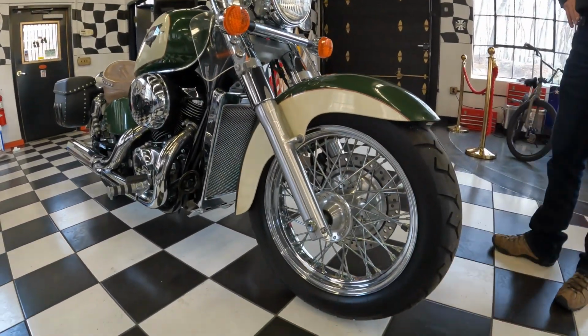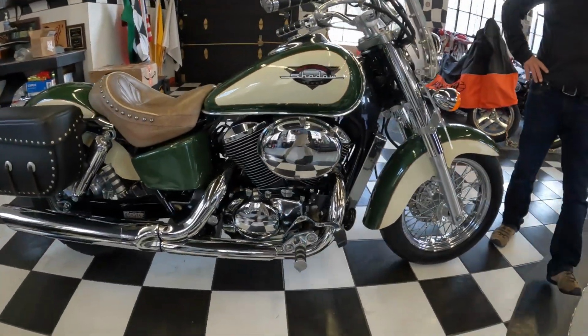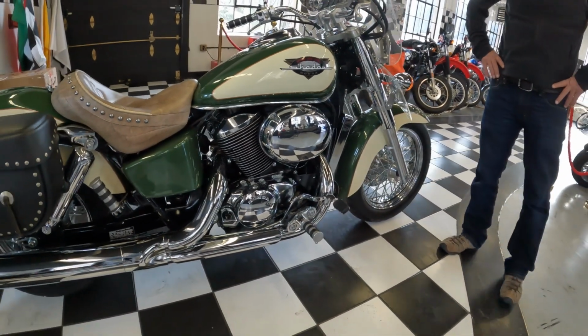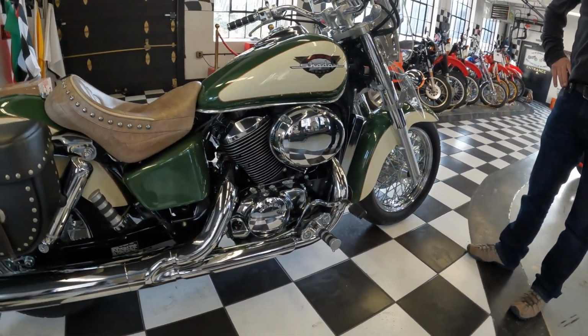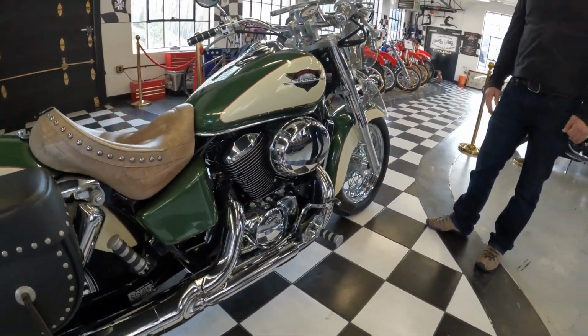This front end setup is just a classic design, but instead they have their little Honda 750 power plant, which is absolutely bomb-proof. Bomb-proof, reliable, no leaks. Silky smooth. Yes, silky smooth. Rubber mounted. Made to last forever.